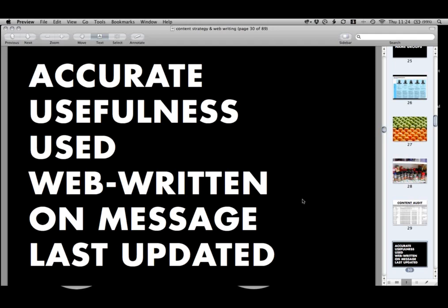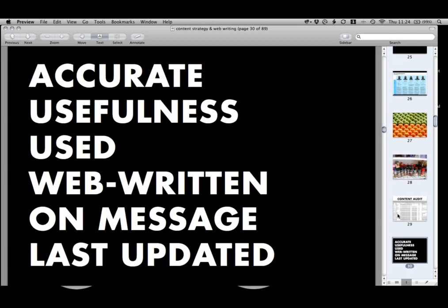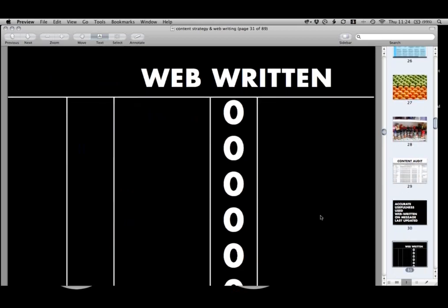And you can go through and see how this stuff plays out. And through the power of Excel, you can then sort these different columns and see, okay, here are all the pages that were judged to be not so web written. And maybe we need to fix these right away, especially if we sort, say, two columns at once, the use column and the web written column. We can find pages that are being used a lot and aren't web written very well, or pages that are being used a lot and are inaccurate. So we better fix those first, right?